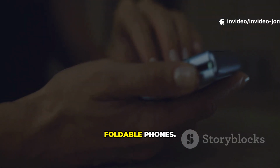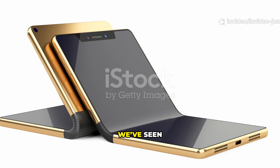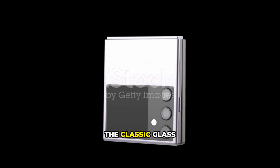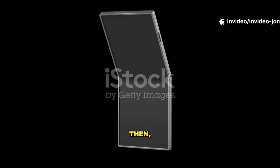So let's talk about foldable phones. For years, the smartphone market has felt a little stagnant. We've seen iterative updates, slightly better cameras, faster processors, marginally longer battery life. The classic glass slab form factor has stayed the same for over a decade. Then foldables entered the scene, promising a radical shift.